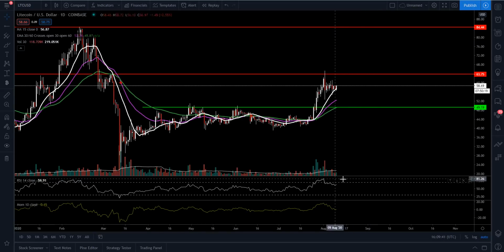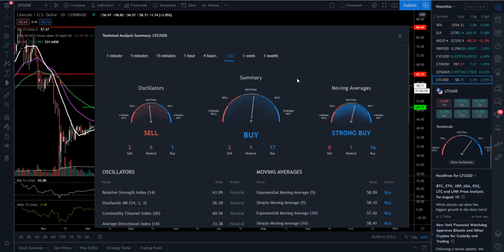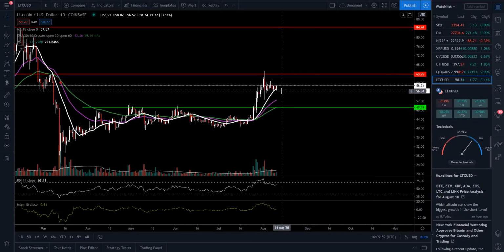Those are your resistance. RSI is at 63, more cooled down. Momentum's still moving to the downside here, but we're starting to flatten out just a little bit for Litecoin. If we get into our TradingView, the technicals on the 1 day, we're looking at a 2 sell, 9 neutral, 17 buy. Oscillators, 2 sell, 8 neutral, 1 buy. Moving averages looking strong there. So we're just going to have to see if this is a spot here.